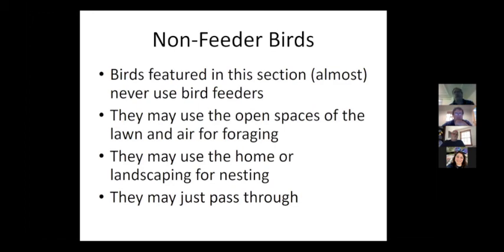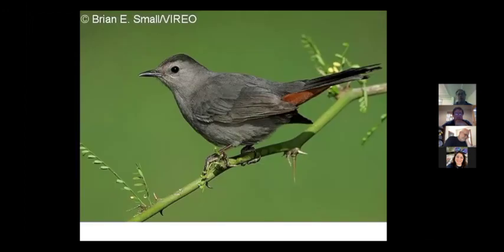Then we will be looking at other non-feeder birds. They don't necessarily get on the feeder, but they're attracted to the seed that might spill out and things like that. And then finally, the third section will focus on feeder birds and what to feed and how to diversify the birds that come to your yard, okay?